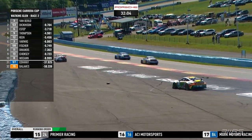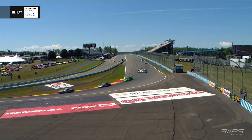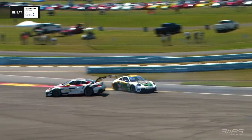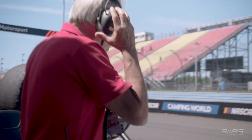Coming together at turn one. It's Dominic Lecoeur in car number 30. A full course yellow. And it was the number 92 of Joe Lombardo.